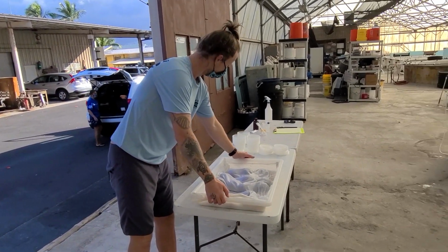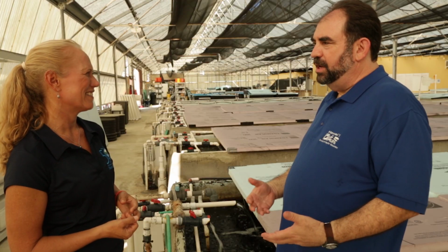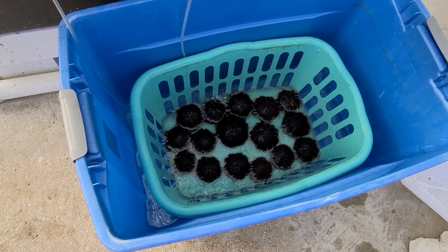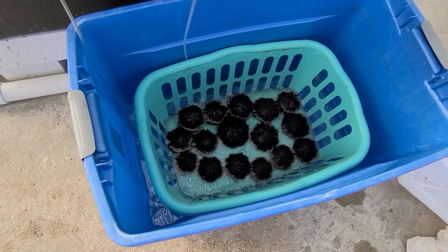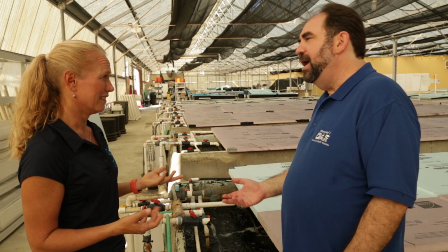When we spawn urchins, the dive team goes out and collects urchins. They'll bring in 20 to 30 urchins, and we'll bring them into the hatchery and let them rest for a while. Usually after 15 minutes to a half an hour, the males begin to spawn. Just from being here? Just from being here. And they'll require a little bit of a shake, and we'll collect the sperm from the males.